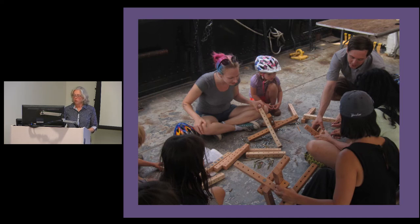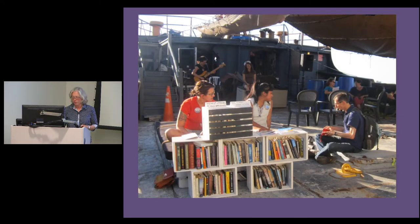So we do public programs. And the most efficient way for us to do that with one employee and all volunteers is to partner with other organizations. And this shows you a furniture making workshop that was run by staff from the Queens Hall of Science. And it resulted in furniture that we actually put to use as part of the floating library, which was an art installation that we hosted in 2014.